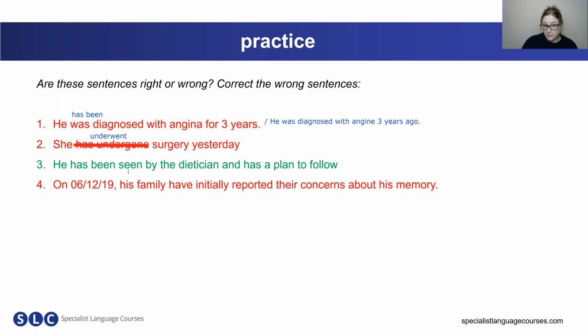Number 3 is fine because it's got a connection to the present. Yeah, he has been seen by the dietitian. We don't know exactly when, sometime in the recent past, and he has a plan to follow. He's been given an information leaflet with a diet plan. Okay, it does work with he was seen by the dietitian, but it's much better like this.